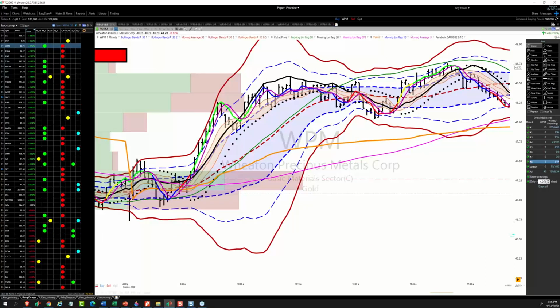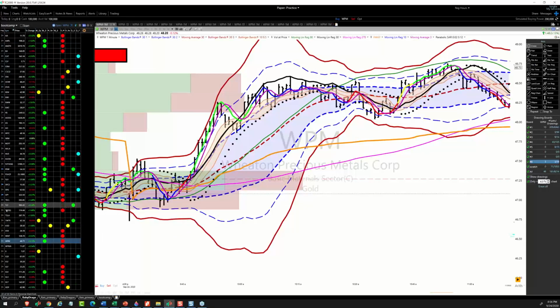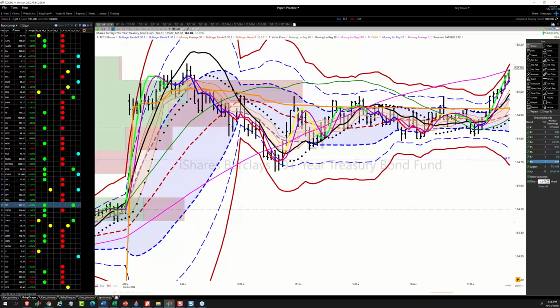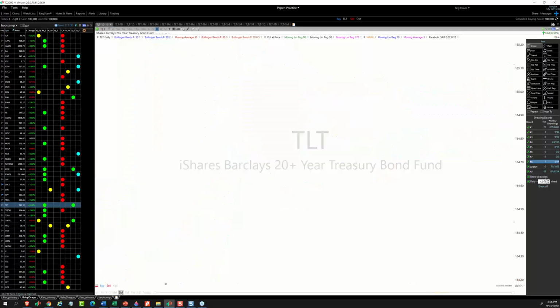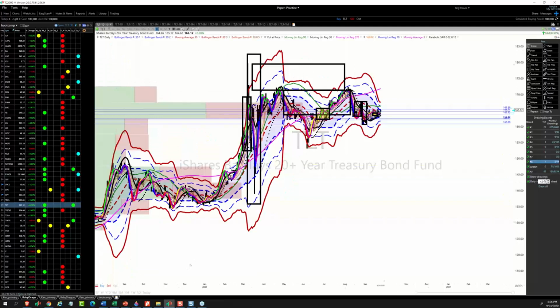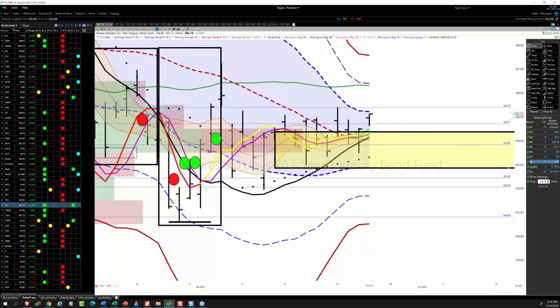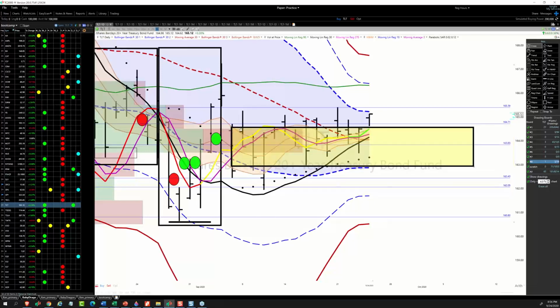I just want to take a quick look at Treasuries if this will work with me. Yeah. Treasuries had a strong finish. And ever so slightly, ever so carefully, Treasuries are making their little move. So I take that as a healthy little sign right here.